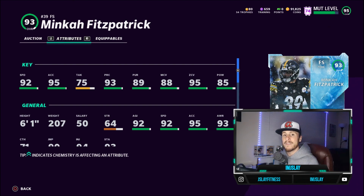I'm going to tell you why I feel like this is a valuable card first and foremost. So let's take a look going from left to right. The dude comes with his base card at 92 speed and 95 acceleration. Now, it does have a power-up.